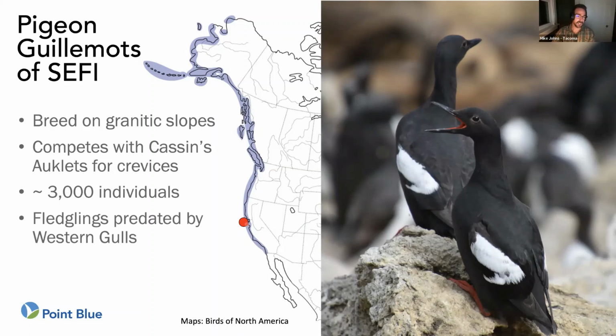The only predator they have on the island are the western gulls, and it's the largest population of western gulls. There's probably 12,000 western gulls on the island, and they will definitely kill whatever enters their territory. And when the fledglings are leaving in the fall, a lot of them will get picked off by those western gulls.